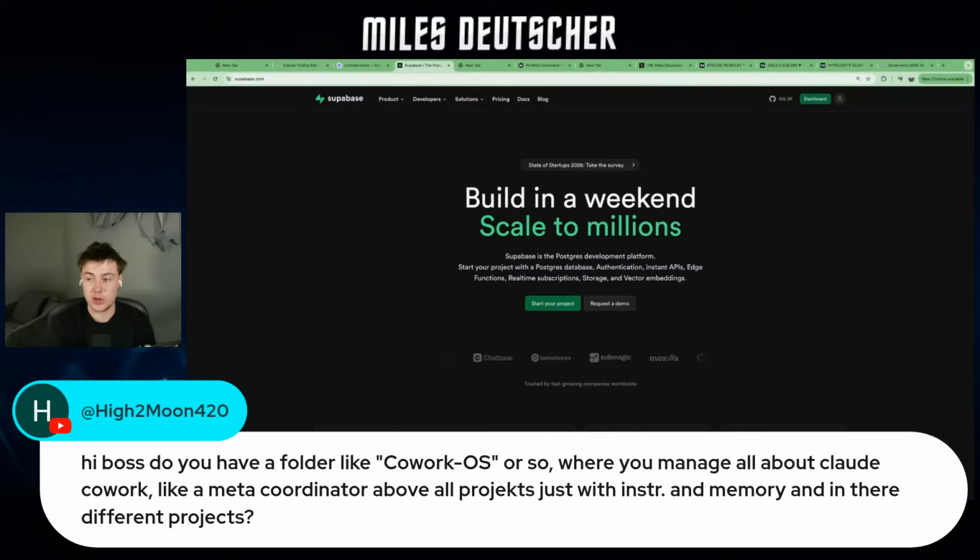And I'd say for the average person, just start with a local folder system and then move to memory base or Supabase or super memory or Firebase for more of a robust system after, because then you'll have more of an idea.